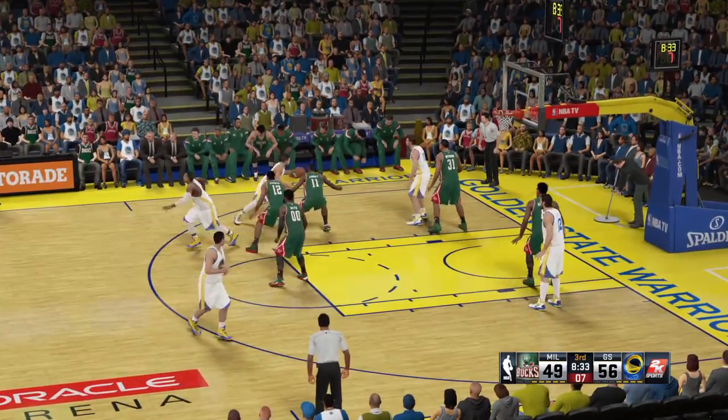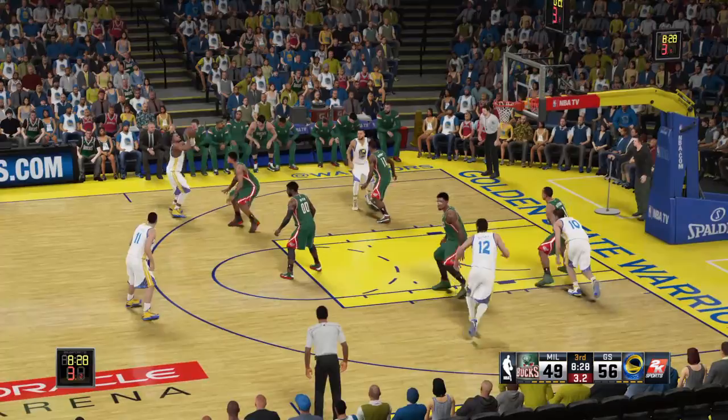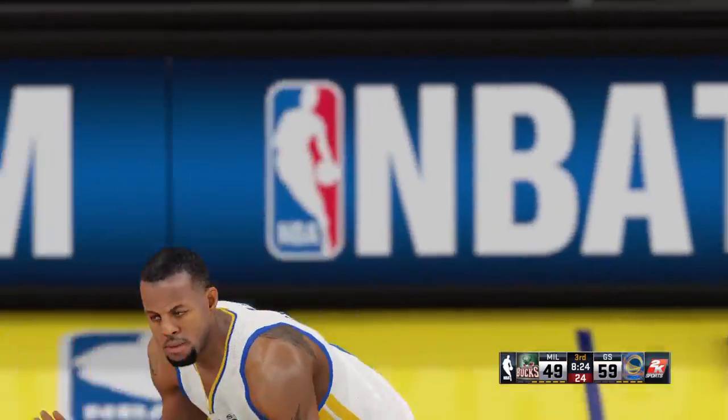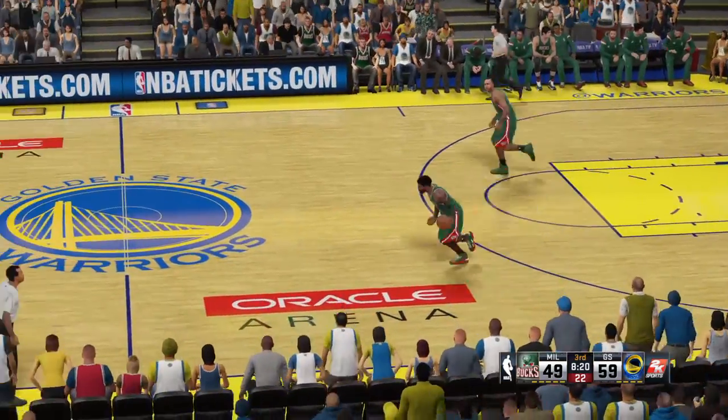To the wing on the left. 6 on the shot clock. Curry dishes to Iguodala. And a great assist by Curry as that one goes in. 16 points for Andre Iguodala.